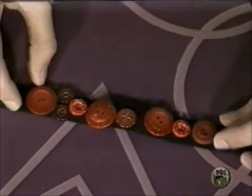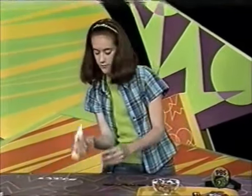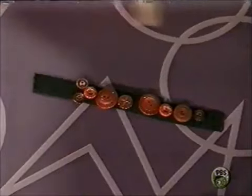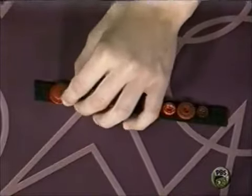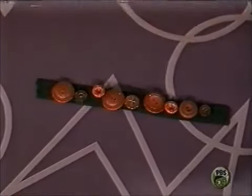Okay. After you've arranged your buttons on the bracelet, you want to glue them on. So I'm going to glue the big one first. There we go. Make sure you don't glue any buttons to the end of your elastic, here and here, because that's where you'll be sewing your bracelet together. I'll glue the little ones next. Oops, stuck in my finger. Okay.